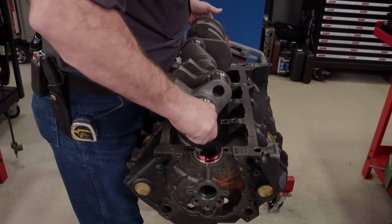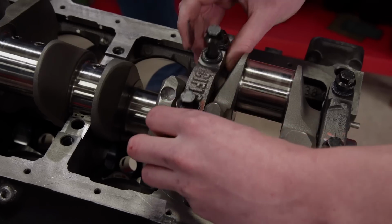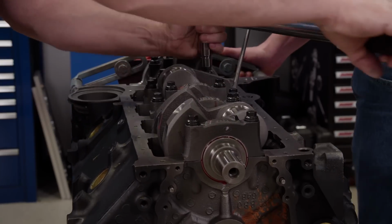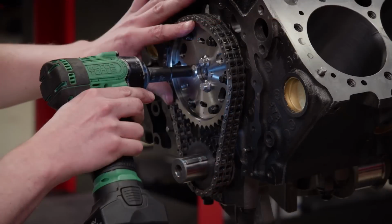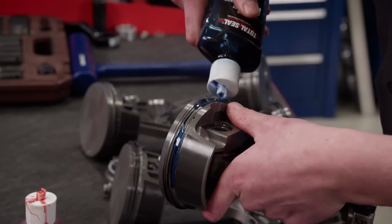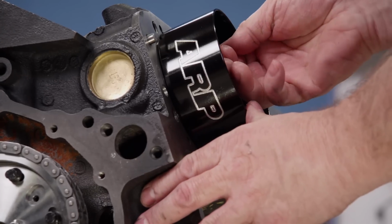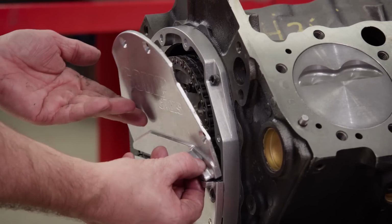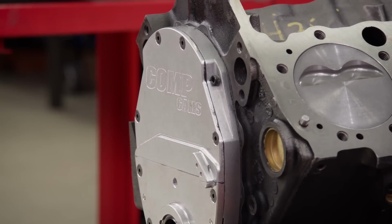We started with a bare block, which received an Eagle crankshaft, a 4340 forged piece with a 3.750 stroke. A solid roller camshaft from Comp slid into place, followed by their double row billet timing set. After a good coat of Total Seal assembly lube, the Mahle Power Pack pistons went into place. A 3-piece timing cover granted easy access to the camshaft for future timing adjustments.